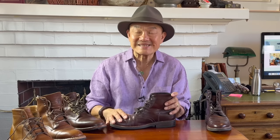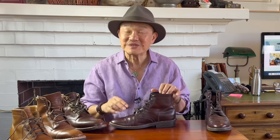Next, let me talk about leather care. If you've been on boot forums or social media, you know that this is one of the most loved topics of conversation among boot collectors. What do you use to condition your boots and how do you do it? Let me just say, boot care products can range from super expensive to reasonable. So let's stick with reasonable for the moment.